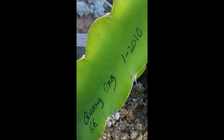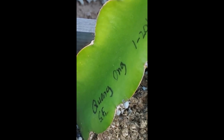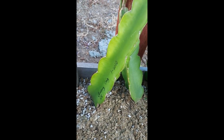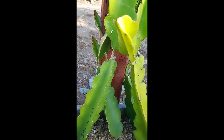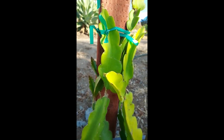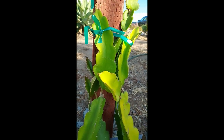Check this one out. It's called Kwang Yang Self-Fertile. Now the mystery is some people say that this got renamed as American Beauty, but I don't know if that's been confirmed. So I got this one trellised up, and maybe we'll get a flower eventually and a fruit, and we can compare. But the mystery continues.